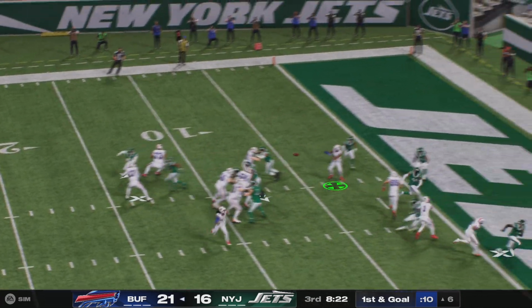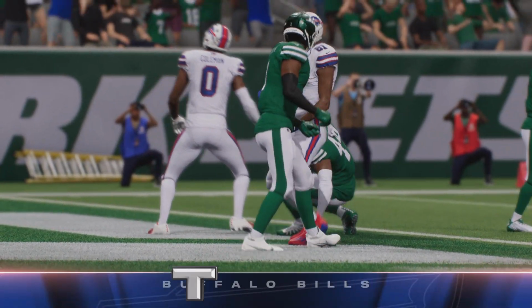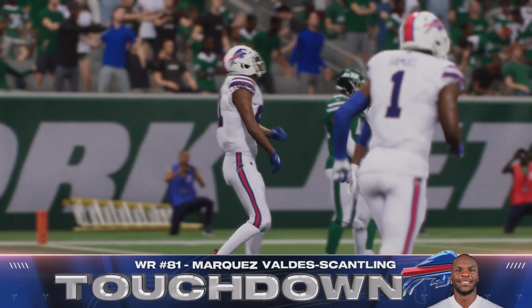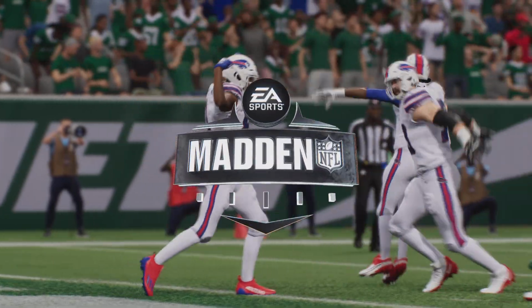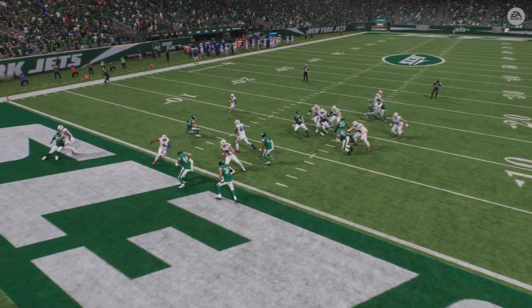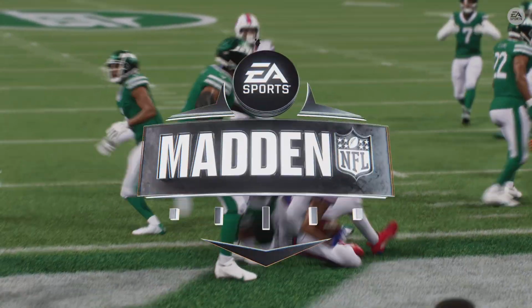To the air, Allen. Yeah, he's got it. Touchdown, Bills. Marquez Valdez-Scantling from 6 yards away as his guys are able to extend their lead. That seemed pretty ideal there for the offense, Charles. You take a little bit of time off the clock here in the third quarter, decent length drive, and you pad your lead as well at the end of it.